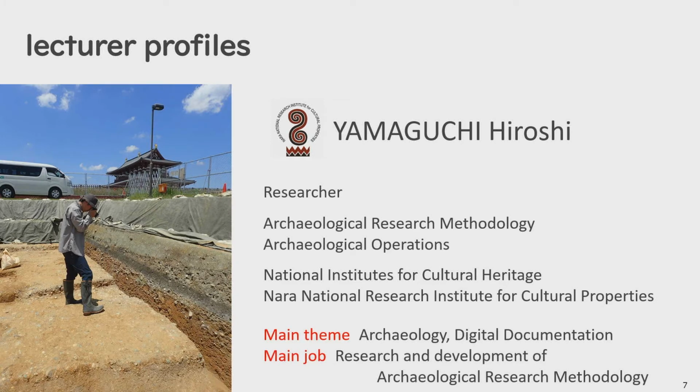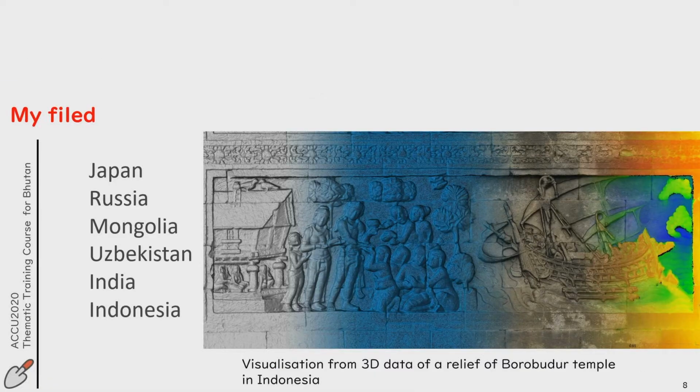I am Hiroshi Yamaguchi from the NNRICP. I'm a researcher in the Archaeological Operations Unit of this institute. I specialize in archaeology, mainly in the research, development, and popularization of archaeological sites and research methodology. Including Japan, I have so far researched archaeological sites in Russia, Mongolia, Uzbekistan, Indonesia, and India.